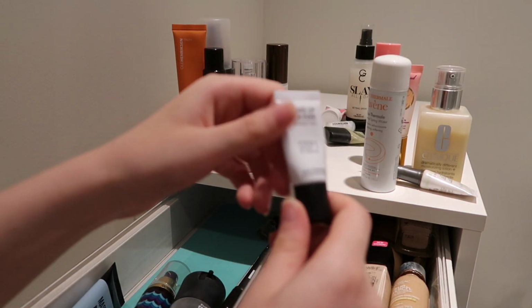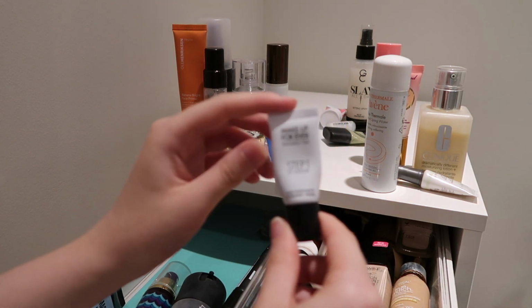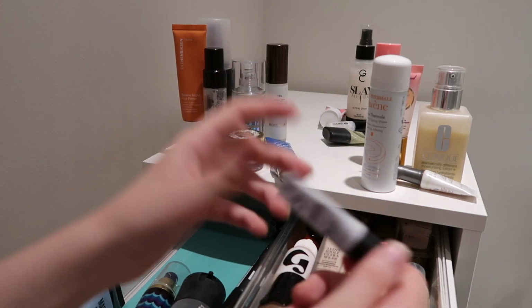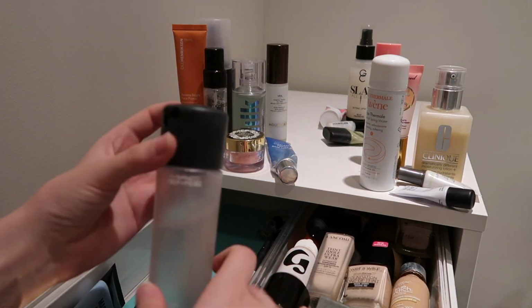Then we have just a sample of the Makeup Forever Step 1 Equalizer. Sorry, there it goes. I was trying to get it to focus, but it's not really doing it. This is just a sample size. I'm just going to give it to someone else. I never use it.